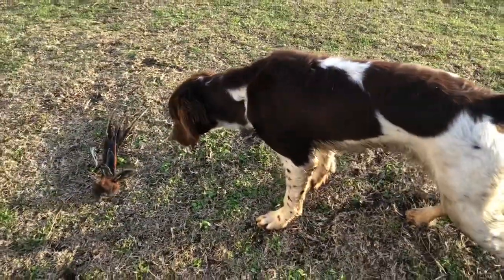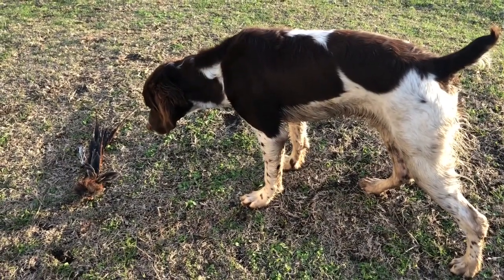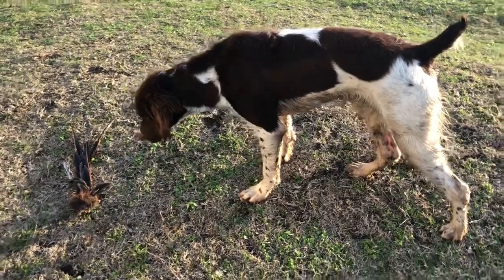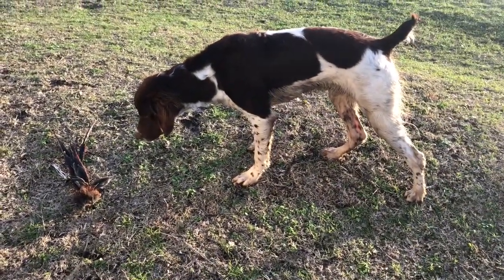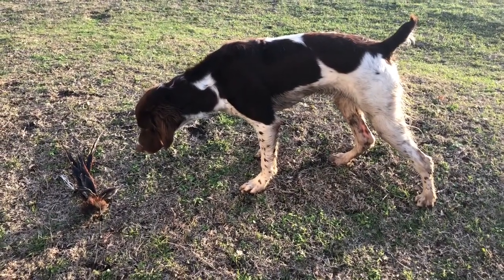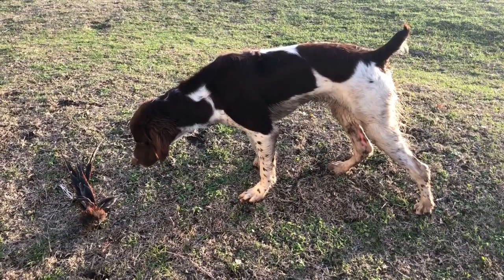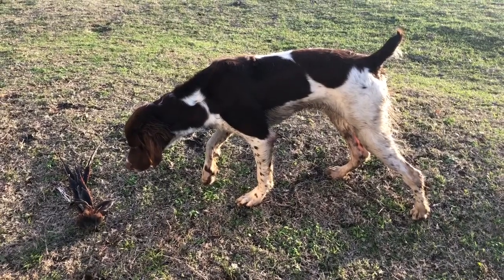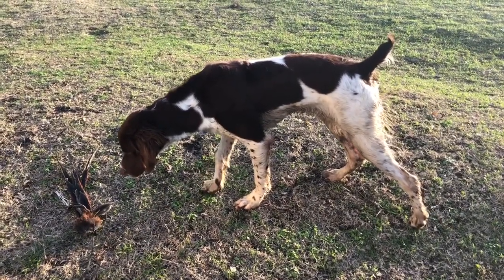Okay, so here he is on point and I'm going to not let him catch this bird tail, this pheasant tail here. If he gets close, I'm gonna yank it away really fast. But man, he just naturally likes to hold point like that. So they recommend if your dog can hold point successfully, then to not keep using this same process. Whoa. Really good. Okay, we're gonna stop this and go on to the next step.